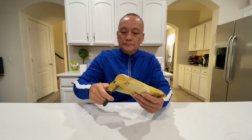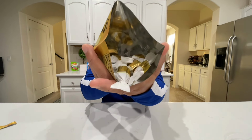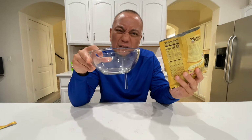I'm so excited to try this candy. Why don't we go ahead and open this package and see what's all the fun inside. Right away, I could smell the beautiful and luscious smell of caramel and a little bit of creaminess as well. Take a look inside. I'm gonna pour all the candies into this glass bowl so you can see.